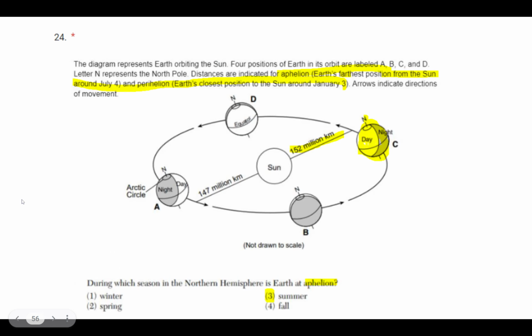Okay. 24. During which season in the northern hemisphere? So let's start here. The diagram represents Earth orbiting the sun. Four positions of Earth in its orbit are labeled A, B, C, and D. Letter N represents the North Pole. Distances are indicated for aphelion, Earth's farthest position from the sun around July 4th, and perihelion, Earth's closest position to the sun around January 13th.